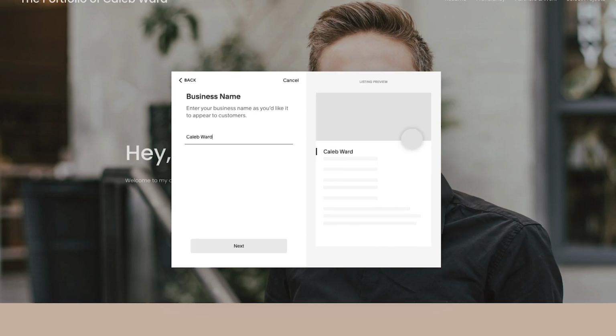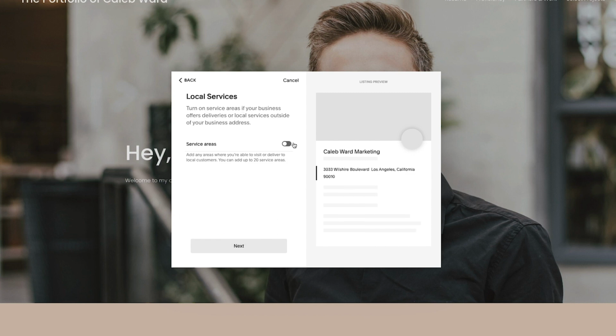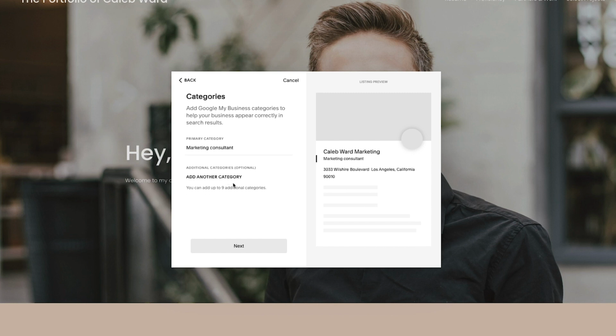Type in your business name, type in your business location. If your business offers deliveries or local services, select the Service Area button and add your service areas below. You could turn off the Show Address and Listing if you don't want your physical location to be seen. Add a primary category for your company. You can add up to 9 more subcategories if you desire.